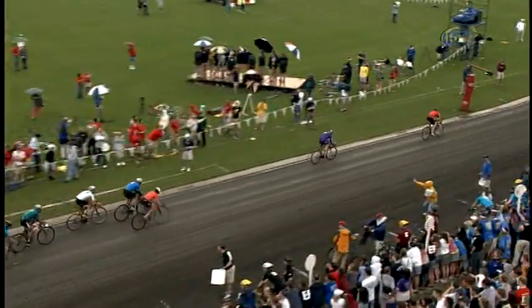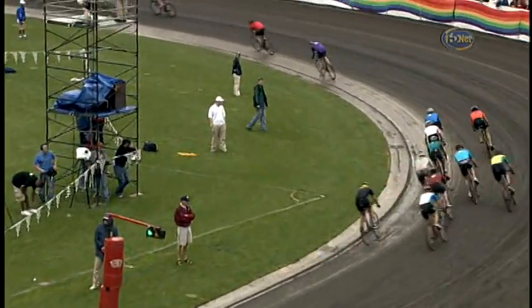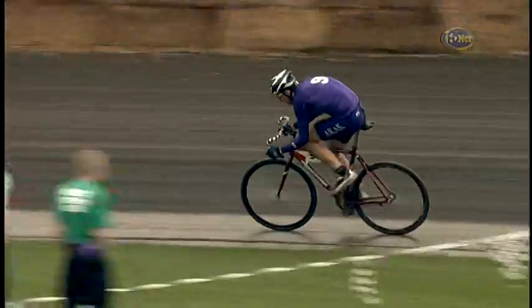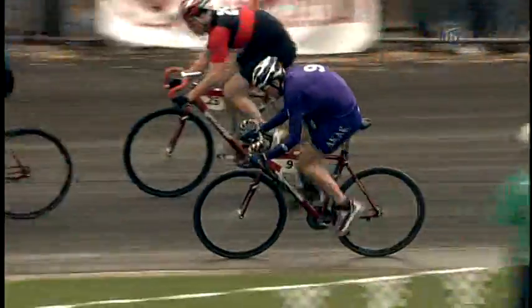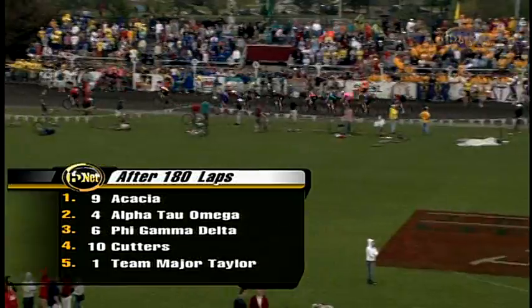The Acacia rider, Brady Gibney, with a big surge here after holding up the index finger. 20 laps to go. Gibney signaled that he had one left in him, and he's going to try to stretch it out here. And they're probably going to try to get him off the bike, get him rested up for the finish. It looks to me like it's going to come down to a sprint.